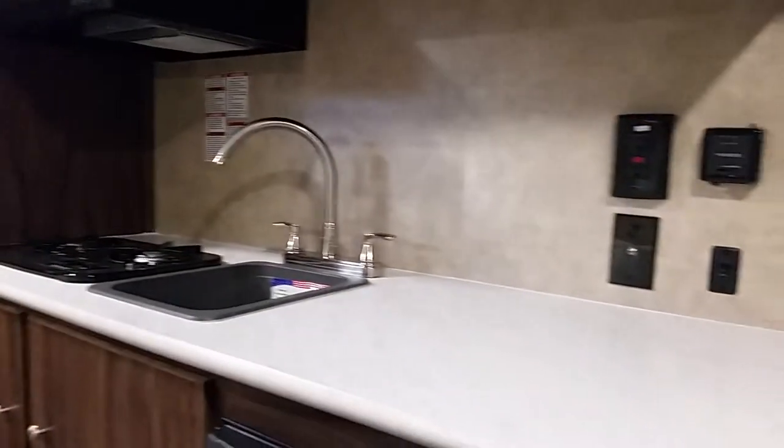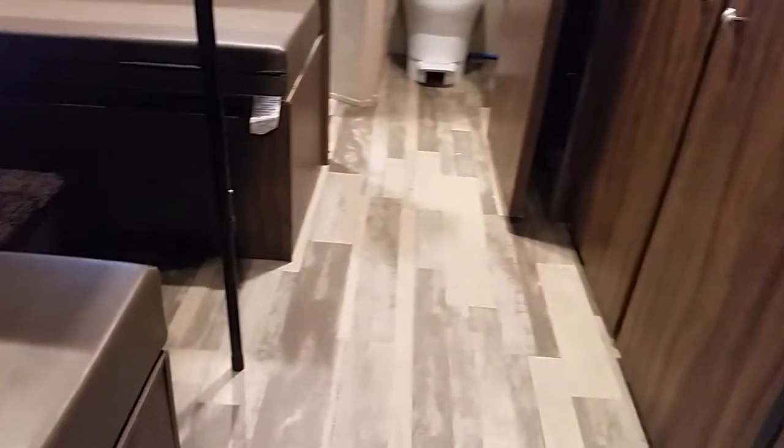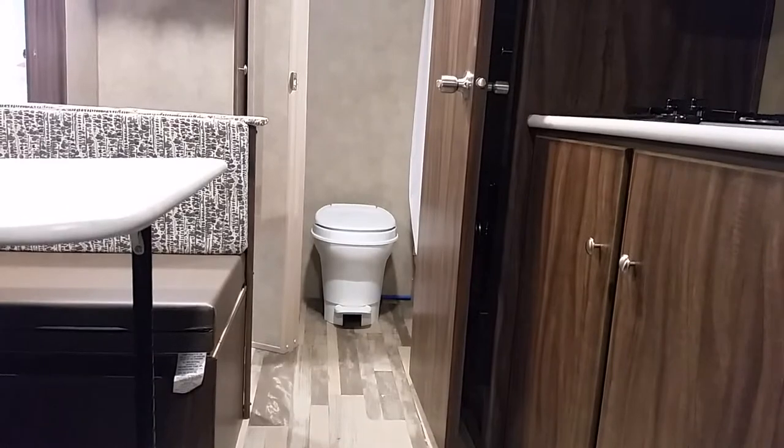So pretty awesome. Just looking at it from this view, high-rise faucet, your dinette also turns into an extra bed when you need it. All linoleum floors, easy to clean up. So just simple, really easy, lights everywhere. I mean, it's just got everything. Emergency exit, 110 outlets everywhere. Even has a USB charger place right there, so pretty cool.